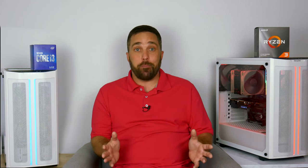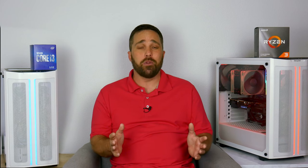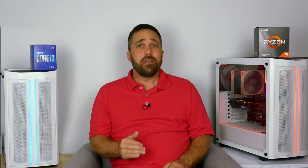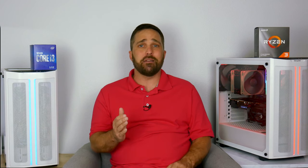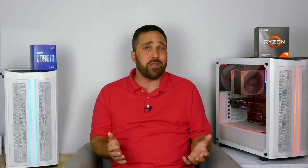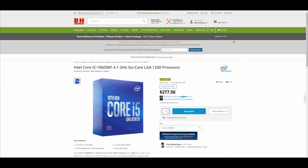Now, considering the benchmarks I just showed, this 3300X will probably scale well with a 2070 Super, but still, the price disparity makes it not the best choice. If you're gonna spend $500 plus on a GPU, you could probably afford another at least $50 to get a Ryzen 5 3600 or even a 10700K.